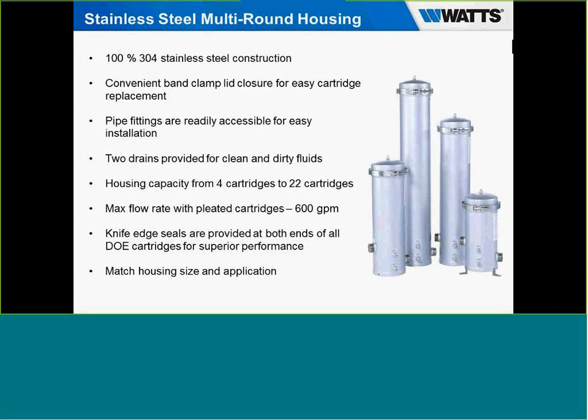We also sell the stainless steel housings I mentioned earlier. These are very common. We see these in a lot of spec work and commercial applications. These are all made out of 304 stainless steel. They have a single band clamp here at the top for positive closure.